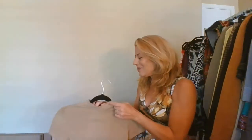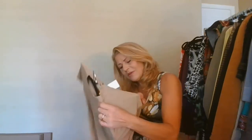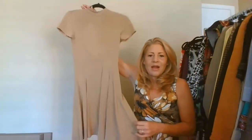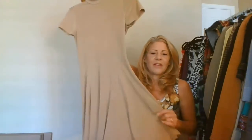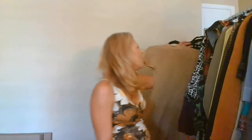All right, this is a brand I really haven't picked up before, but I couldn't resist the color of this. Hello, there's my tag. It's Wet Seal extra small, and it's in that mustard yellow, perfect for fall. Really super cute short-sleeved, kind of like a fit and flare. It's really super soft. I thought it would go very well for the season.